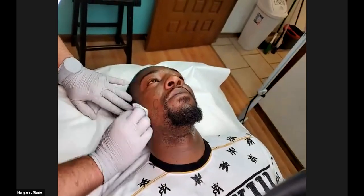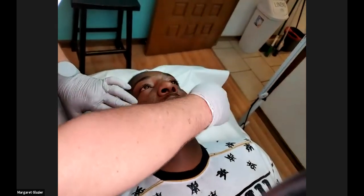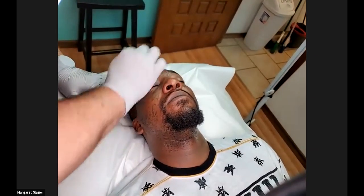We previously discussed what he would like to have waxed and what he wouldn't like to have waxed. I'm just going to take a little bit of the oil off where we have put oils earlier. We're going to wax his forehead and his eyebrows.